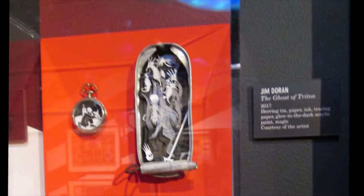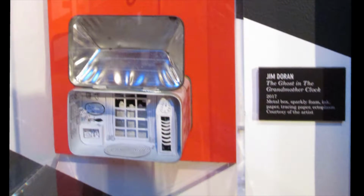But the first one is Ghosts of Triton by Jim Duran, and I love the fact that on the side it's a herring tin, and if you follow it far enough down to the bottom, it says all the ingredients used in it: ink and paper, glow-in-the-dark acrylic, but also it says magic. I love that as one of the ingredients used in making it. And the one just beneath it is the Ghost and the Grandmother clock, and this one includes ectoplasm as one of its ingredients. So I thought that was sort of a fun little play on these little dioramas? I mean, I don't know what else to call them.